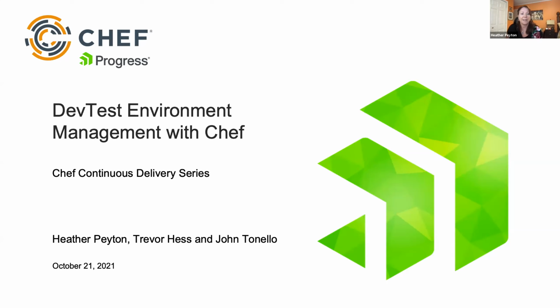Today, we're going to be talking about dev test environments with Chef. This is part of our continuous delivery series, which kicked off with a session on test-driven development with Workstation. If you didn't catch that, John did a great demo. Followed by a secrets management joint presentation with Keyless that Trevor was part of, if you missed that. And then today is the third event in the series. We're going to be talking about dev test environments.